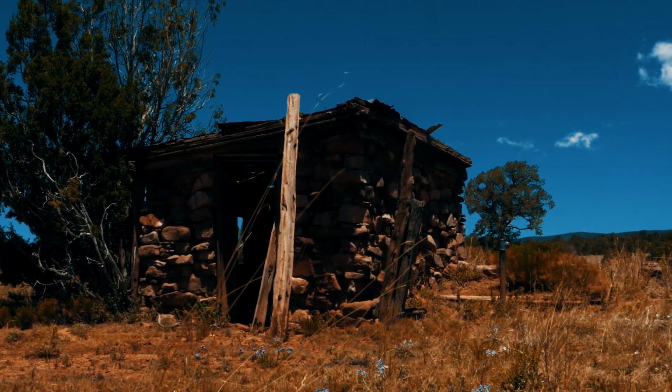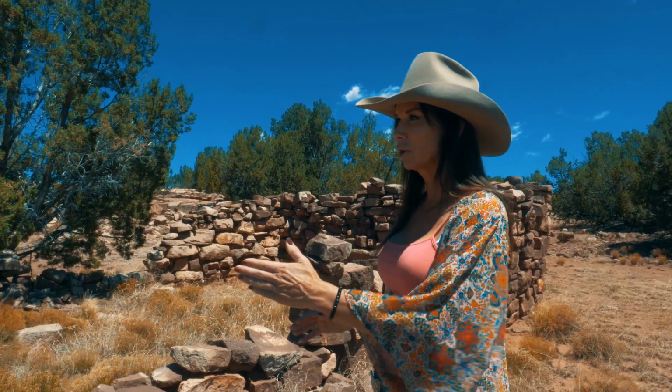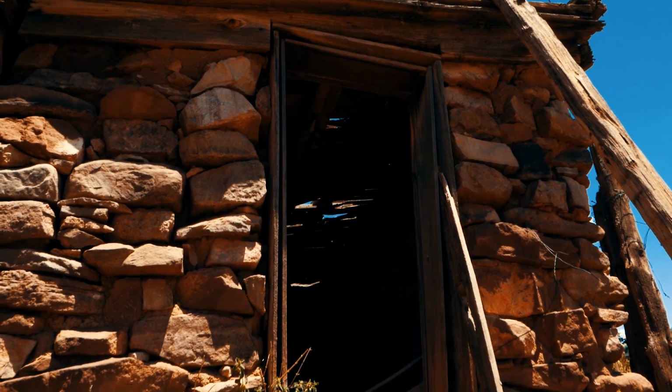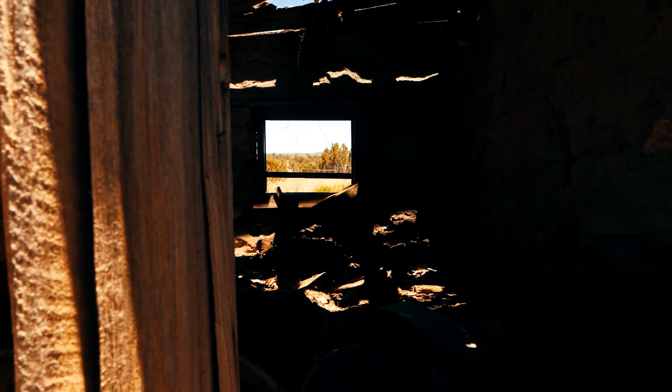I think they probably found this place because it looks like it could have been close to water. There's a little pathway going through here, so it would have been a perfect place to get your water, because that's the most important thing out in this hot desert.